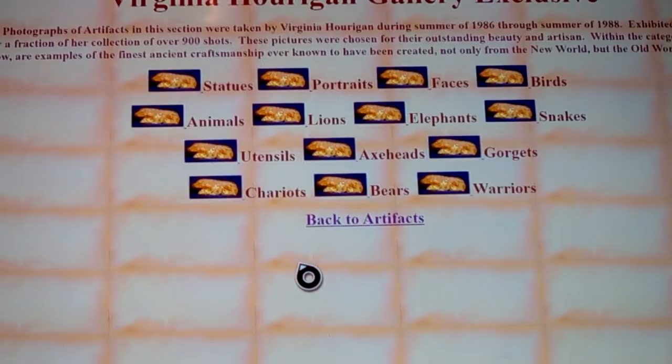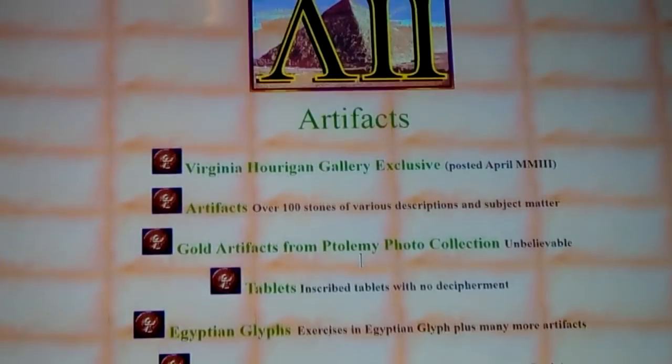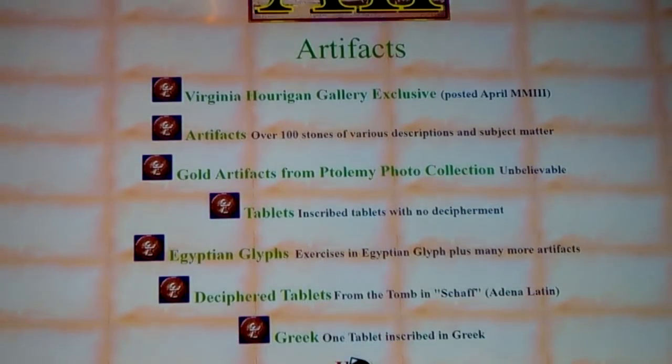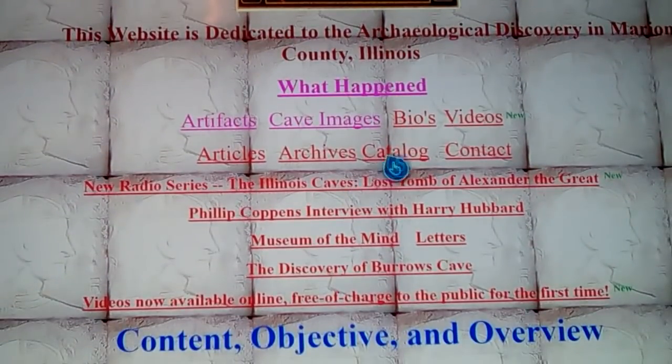Well, so what's the deal with this? So it's just somebody's collection from around the world that they've gotten? Well, they look so much alike on these schist discs and stuff. No, not necessarily. It's not from around the world here, because what we're looking at here, there's a lot of different ones, and I'll get to some of those here soon. Let's go back to home. What we're looking at is an ancient archaeological discovery in Marion County, Illinois. What?